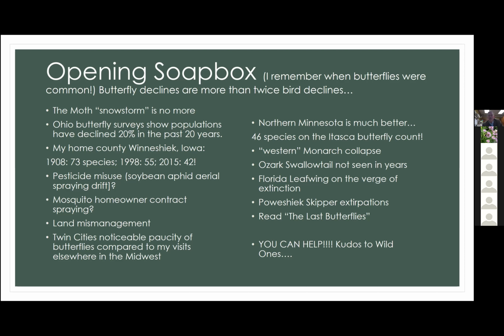And of course, several species are really in trouble now. The Ozark swallowtail has not been seen in years, and I probably have the last photograph of one from my actual yard in Missouri. The Florida leafwing is on the verge of extinction, and you probably know about the Poweshiek skipperling here in Minnesota, extirpated from the state. It hit its tipping point, and it just disappeared. Manitoba and, I believe, Michigan have the last little populations. And luckily the Minnesota Zoo is trying to save them.